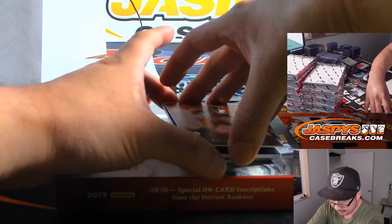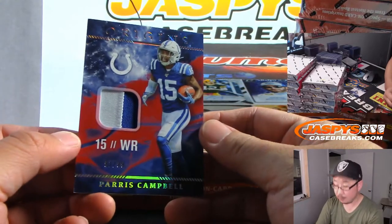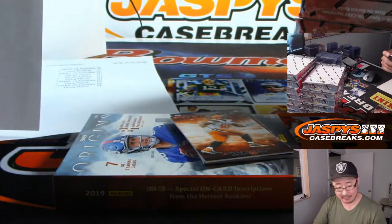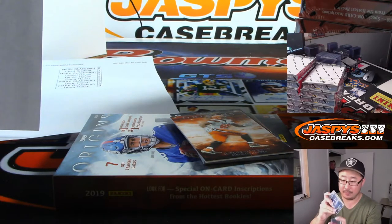And the relic behind Myles Garrett is Parris Campbell, 81 out of 99 for the Colts. Colts won. That's over there. Chad B. Colts won.